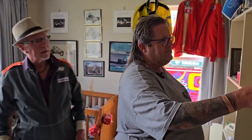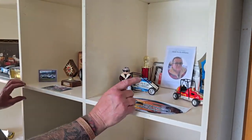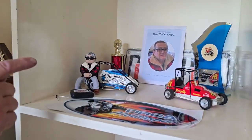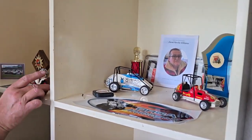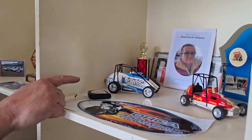Before you sign off, just pan into here. Right. I had these made. These are one-of-a-kind models. So this is my dad's original race car, what they used to look like when they raced them. You had them made? And this is my dad. A friend of mine made my dad for me. Oh, that's cool. And this one here is the last car we ever owned.